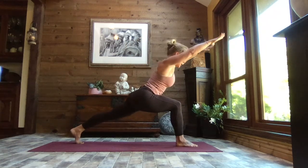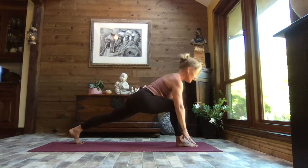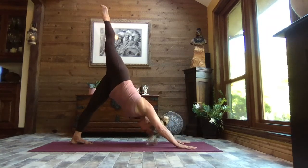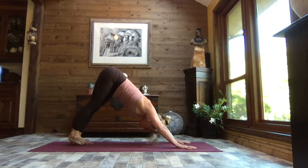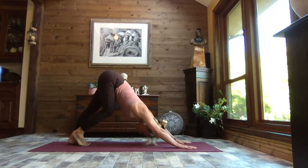Inhale, reach. And rise. Circle the arms to the back. Release your hands on either side of your foot. Lift your hips, sweep it back. Extend right leg to the sky. And gently release it down. And we alternate bending knees. Walk it out. As you exhale, let both heels sink.